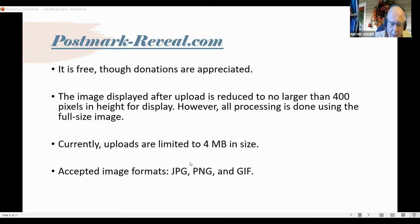What I like about him, as compared to Retro Reveal, which was static, is that it was actually developed for something else. It was developed so that you could take very faded documents and see if you could pull up the handwriting or the calligraphy or whatever was on the documents. But once it was made available free on the internet, philatelists flocked to it like flies to a very bright light. Currently you can upload any image up to 400 megabytes, and it will take JPEG, PNG, and GIF.